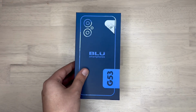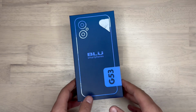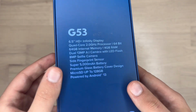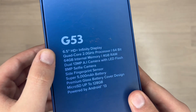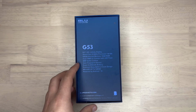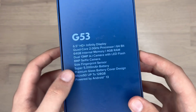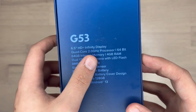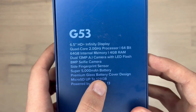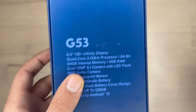I have the Blu G53. I think this is a pretty interesting smartphone just because it only costs $109 at Best Buy. You got a 6.5-inch HD Plus display, which does mean it's only 720p, and that's all you can watch on YouTube. Has a quad-core 2 GHz processor, 64 gigabytes of internal storage, 4 gigabytes of RAM, sorry, a dual 13 megapixel AI camera.